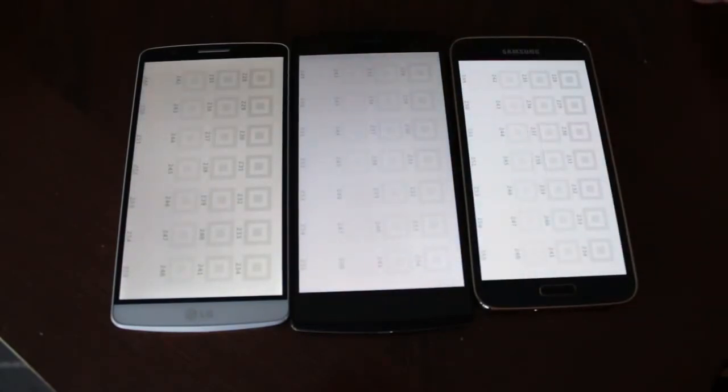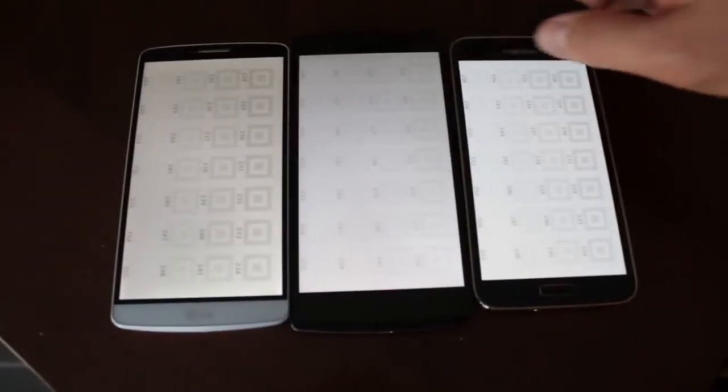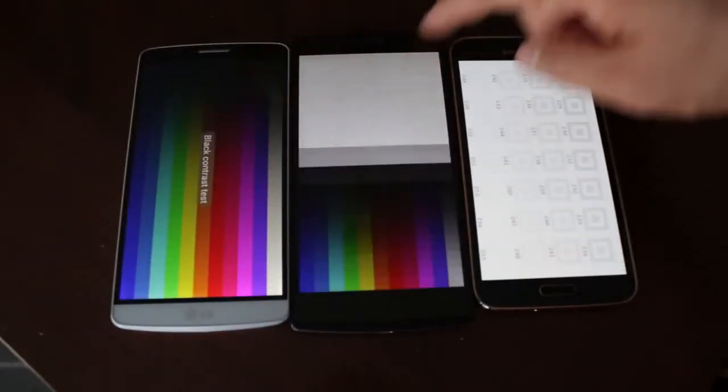We're going to move on to the white saturation test, and if you look at the actual test itself, it looks like maybe the Oppo Find 7 might be the winner, but when you get these displays in front of your face and look at them with your own eyes, the Galaxy S5 LTE definitely has the crisper, brighter whites, and it looks more accurate to me, so I'd give it to the Galaxy S5 LTE.